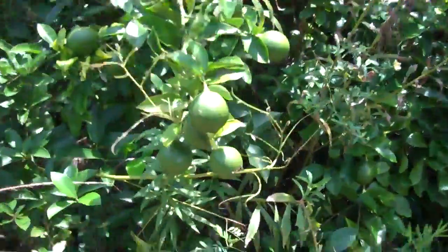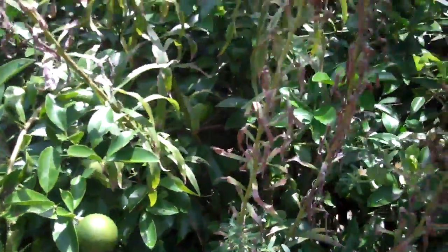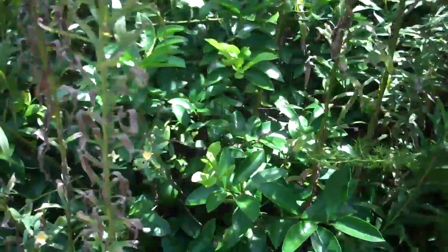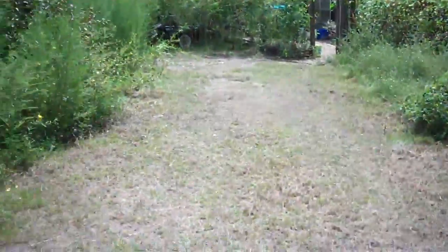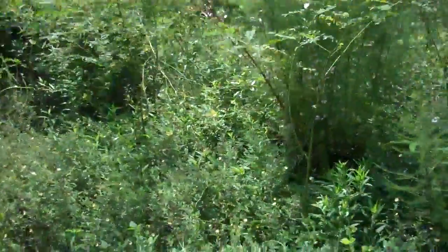This is my most productive citrus tree, and these are lemons. I think we got about 100 lemons off of that, and it's not much of a tree. I may actually pull all these weeds out just so that we can access this tree a little easier. All right, see what else we got here. I think that's a good enough tour for my so-called yard. This is a lot of why we don't cut the grass anymore. It's very, very unproductive to do that.